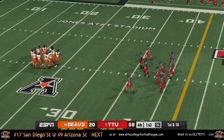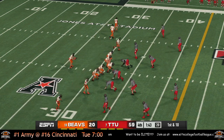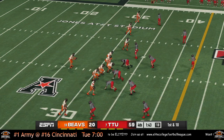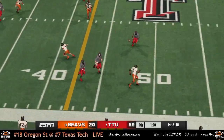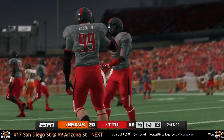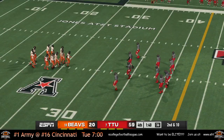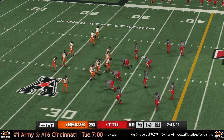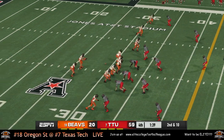An interception cut this offense's last drive short, so I think they're going to be looking for a little more success right here. And I don't think this defense will lay down lightly. They're going to try to continue to rattle this guy. And he just gets rid of it. From their own 32-yard line, second down. Just under 2 minutes in the game.